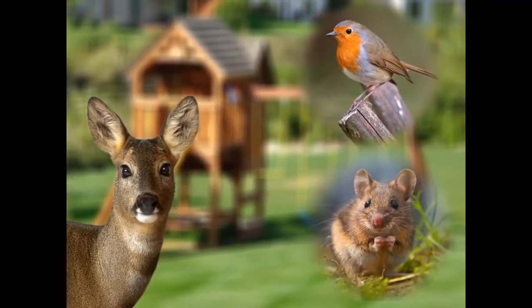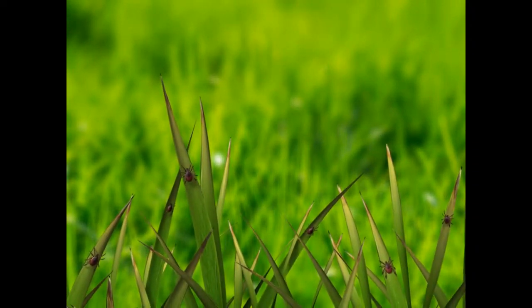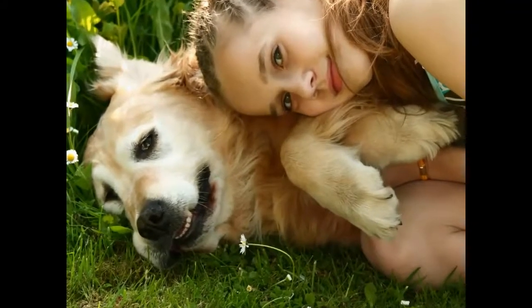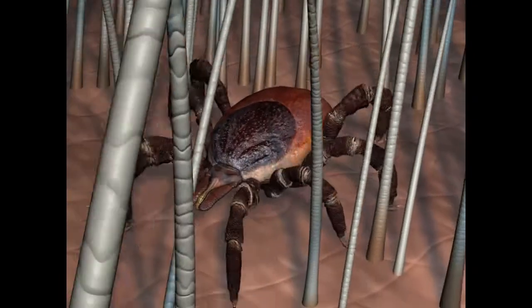Deer, mice, birds, and other mammals can transport Ixodes ticks, which allow them to be found in many places, including our lush lawns. The tick's ability to find hosts and mobilize can expose all family members, including our canine friends, to this vector-borne disease. After the tick makes contact with the dog, it moves with ease through the dog's coat.